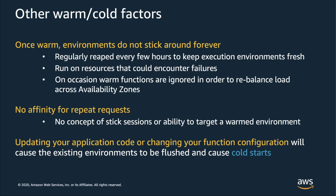And then lastly, on occasion, we will bypass a warm execution environment in order to help rebalance your workload across the availability zones. And this is basically to help make sure that we don't have a blast radius issue if we did have a significant outage where we would lose all of your warm functions. Again, most of this stuff is completely transparent to you. You don't end up seeing it or experiencing it. And by and large, your application is not affected because of that.